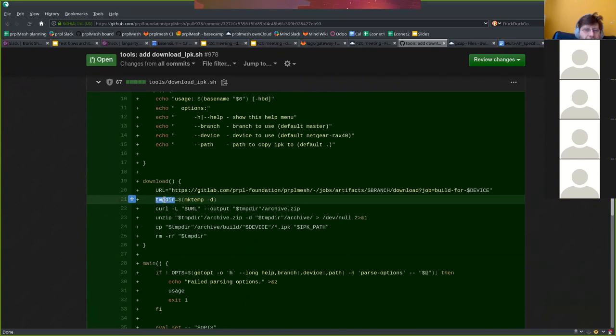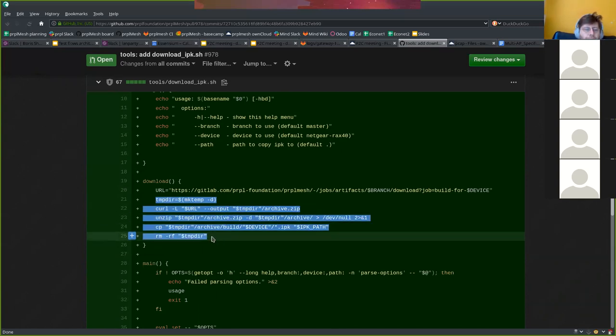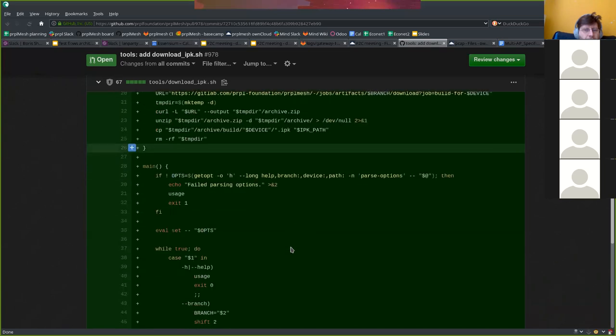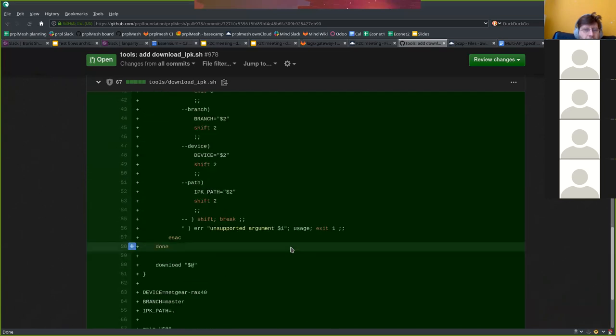So my comments on your pull request. I'm a bit concerned that if the platform for some reason doesn't have an mktemp binary or whatever, then you could be RFing the wrong directory. So that's maybe a concern, I don't know. This redirect can be done in one. Apart from that, it looks good.